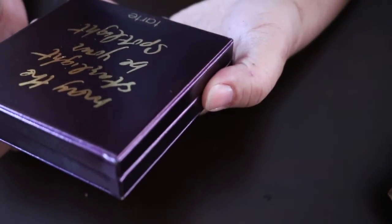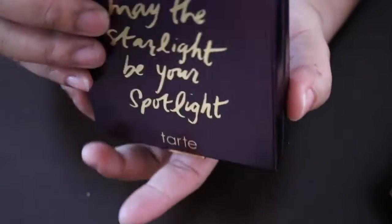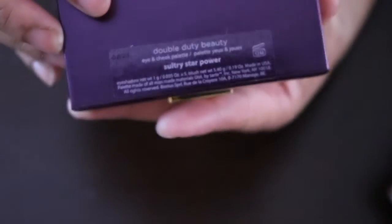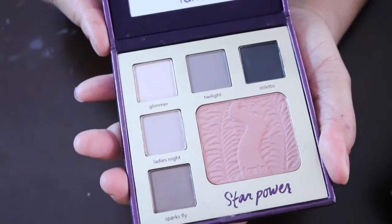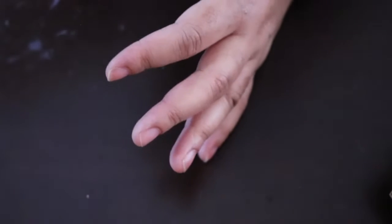Have another Tarte palette. It says May the Starlight Be Your Spotlight. And then, oh, they do have names. I'm sorry, guys. This one is the Sultry Star Power. See, they do have names. I just got to read down a little bit. And this is how that palette looks. Never been used. So I love that blush, but I have most of their blushes. So I'm going to go ahead and declutter this one. And this palette was called Don't Quit Your Daydream. So same thing on that one.